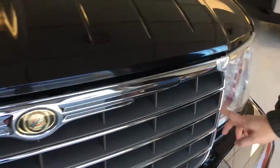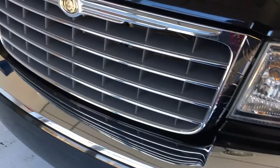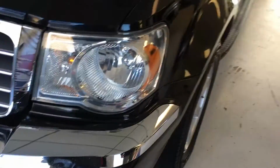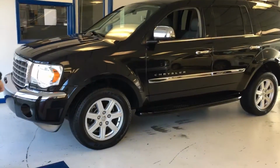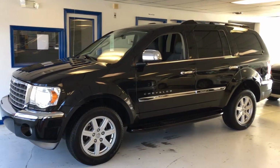Grill is peeling right here. It's actually not really peeling, it's bubbling. It's kind of the wraparound that they put on it. So want to make sure I point that out to you guys. But that's about it. You know, like I said, handful of dents. We might have come across 8 dents there, maybe total the whole way around the vehicle. We do have a little peeling on the grill. We do have that small little tear, and obviously a handful of scratches or so.